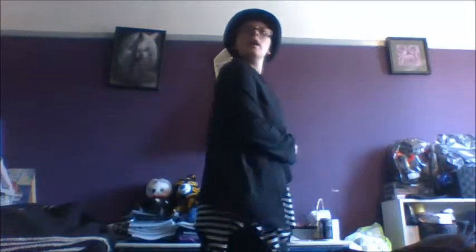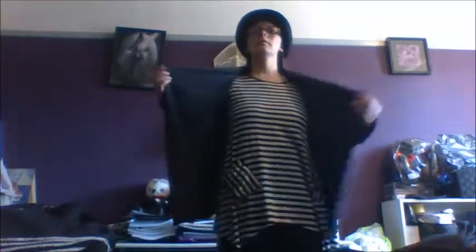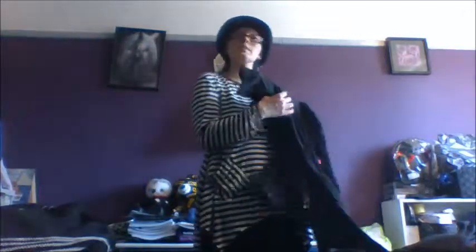Now you can put this, as you can see, over this, and it just gives you that little bit of edge to it. It looks like bat wings. You can cross it over when you're cold. And I thought it was so cute. I got it from a charity shop once again.